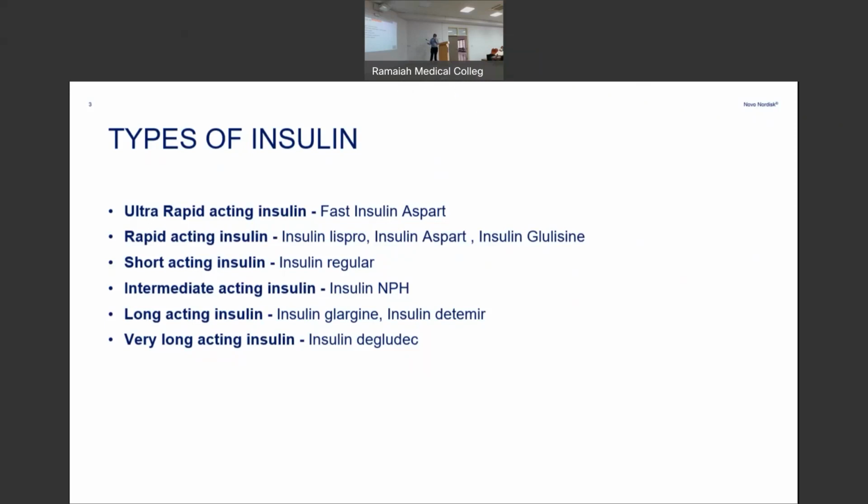Aspart and blue lysine. And also now we have another discovery of ultra rapid acting insulins, which is more rapidly acting than the routine regular rapid acting insulins. That is fast insulin aspart. So it's the most recent discovery, and it has its own set of advantages.